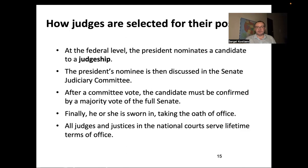This is kind of a custom about the Senate Judiciary Committee. Again, after committee, the judges get to be approved by the whole Senate. An important thing, there are no term limits.